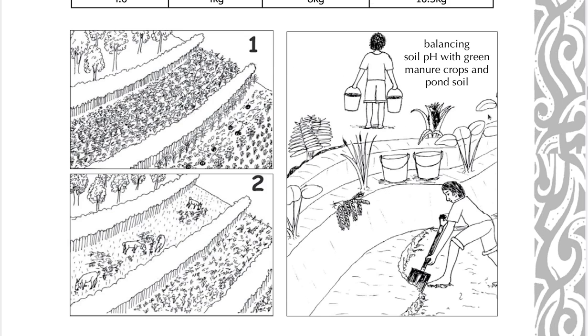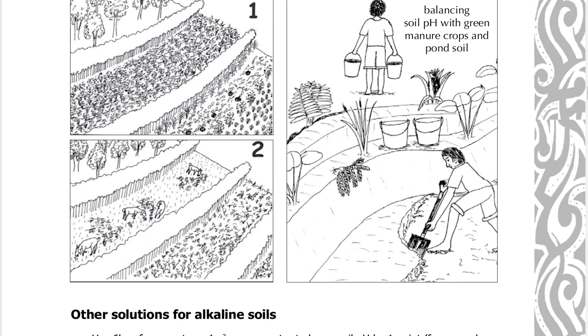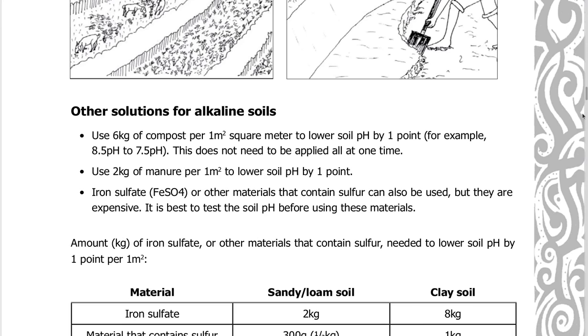Balancing soil pH with green manure crops and pond soil. Other solutions for alkaline soils. Use 6 kilograms of compost per 1 square meter to lower soil pH by 1 point, for example, 8.5 pH to 7.5 pH. This does not need to be applied all at one time.